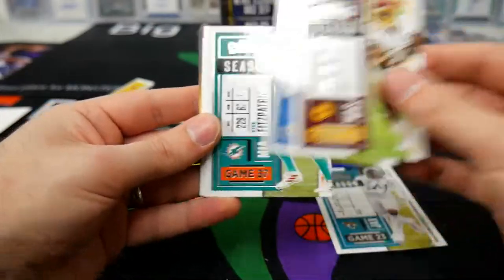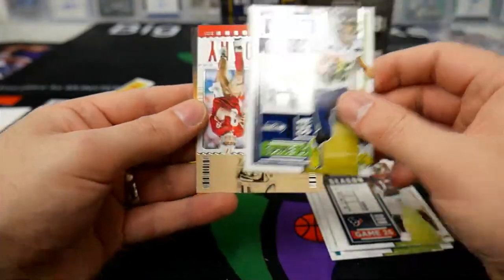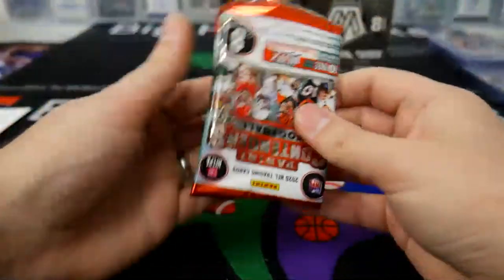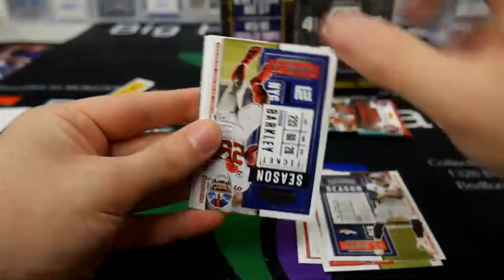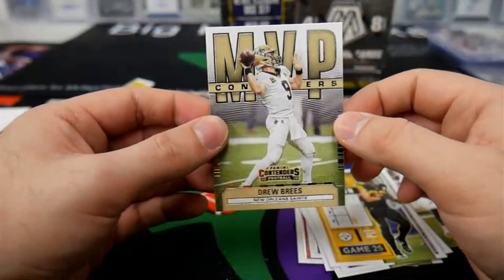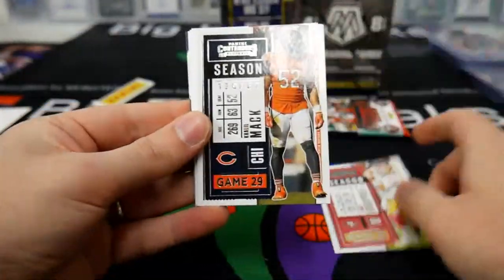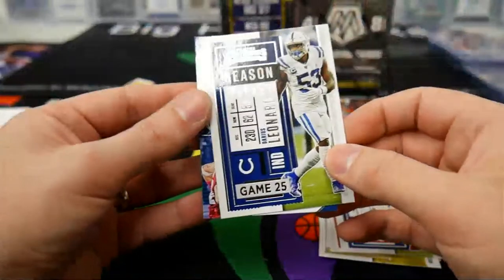Allen, McLaurin, Stafford, Fitzpatrick, Matthew, Cooks, Lockett, legendary Steve Young. Gurley, Ramsey, Brady, Locke, Barkley, Leonard, Connor, MVP contenders, Drew Brees. Garoppolo, Mac, Thomas, Brown, Chubb, Barkley, Leonard.